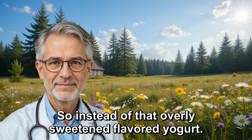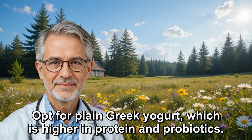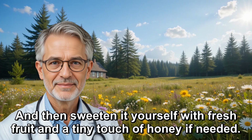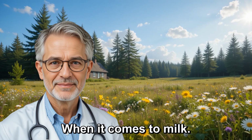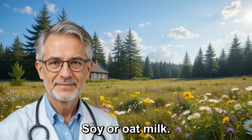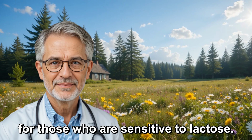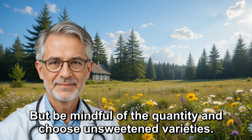So, instead of that overly sweetened flavored yogurt, opt for plain Greek yogurt, which is higher in protein and probiotics, and then sweeten it yourself with fresh fruit and a tiny touch of honey if needed. When it comes to milk, consider unsweetened almond, soy, or oat milk. These offer a creamy texture without the added sugars or the potential for digestive upset for those who are sensitive to lactose.